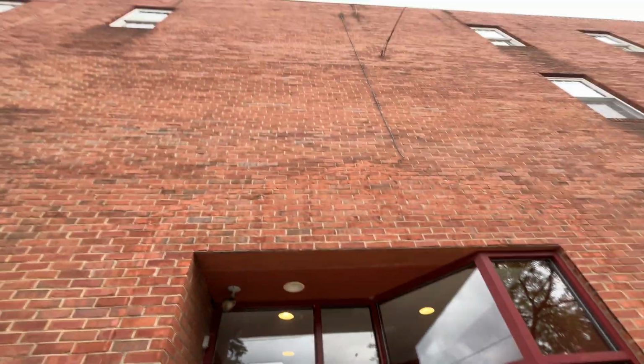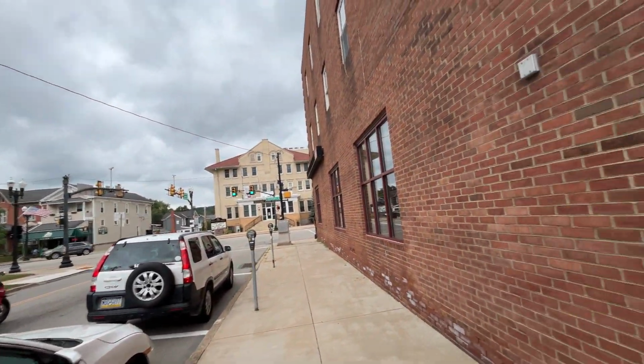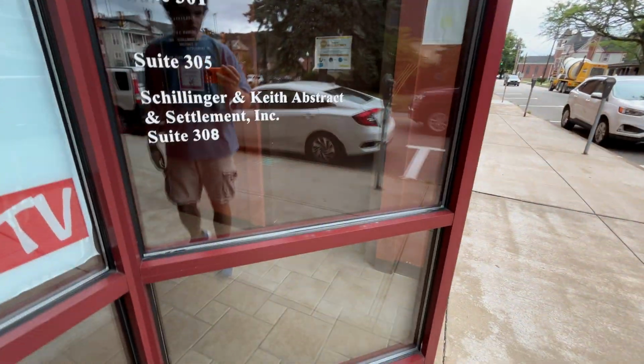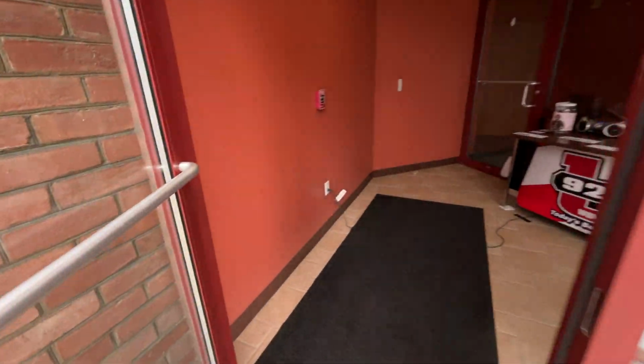Here we are at this building at Philadelphia Street at South 9th Street. It has like a radio station and some other tenants in here. And it looks like we have a 70s Otis Hydro. Let's check it out.